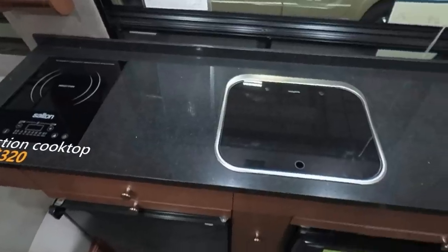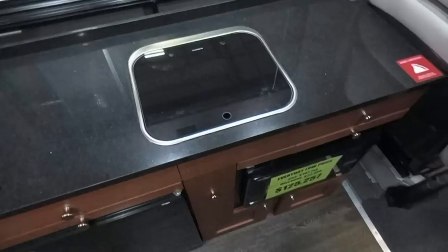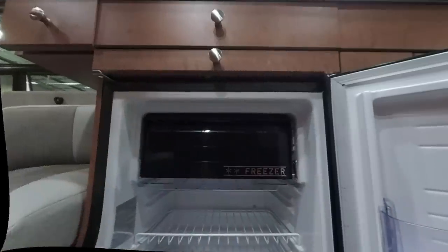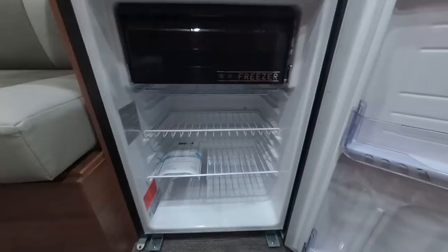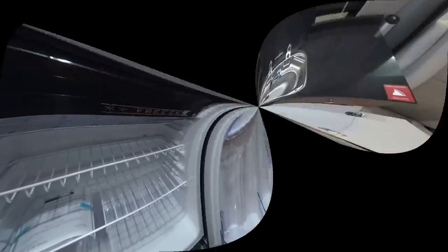Below we have a convection microwave, and I love convection microwaves because you basically get an electric oven for free. And to the left of the microwave you have a 3.1 cubic foot compressor refrigerator, and as we'll see in a minute, we have plenty of lithium and solar power to keep that compressor refrigerator powered up.